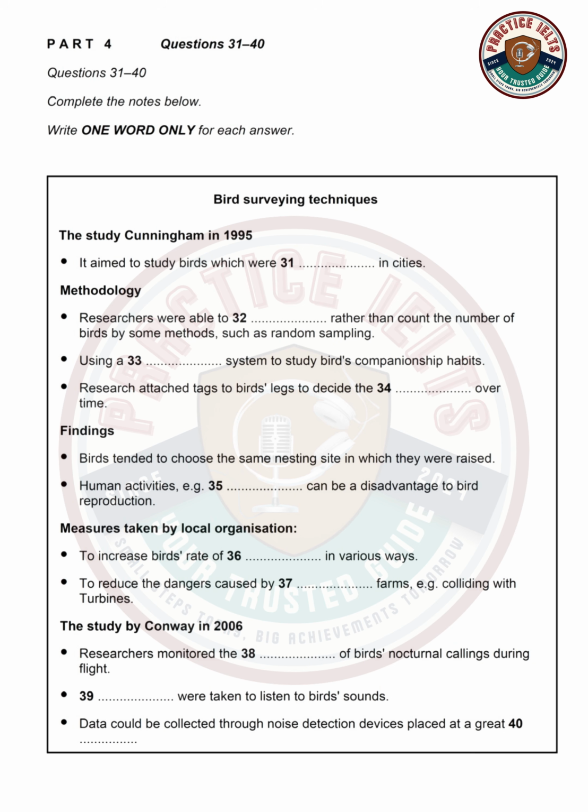Now, let me give you some background information about the first research project on birds. The study was carried out by R.B. Cunningham and his team from the Australian National University in 1995. The primary goal was to detect the breeding habits and resting sites of some birds, especially those protected species in urban regions. These species included birds like peregrine falcons and kestrels in Australia.